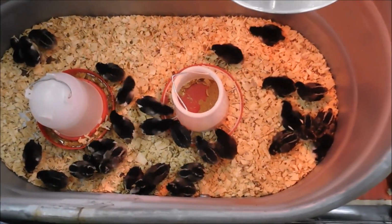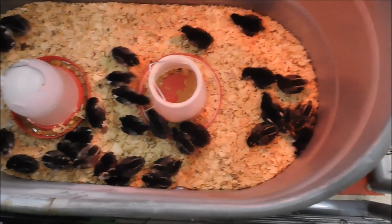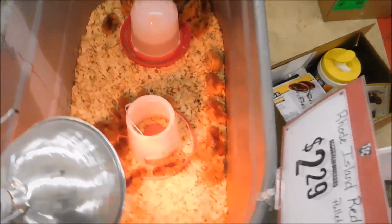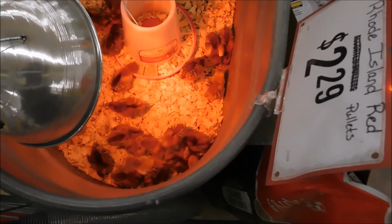And these are the black Australorps. Ooh, here's the Rhode Island Reds, my favorites. And these are all pullets. You can choose those.